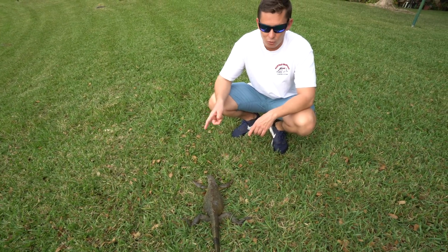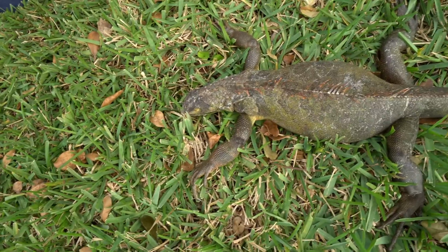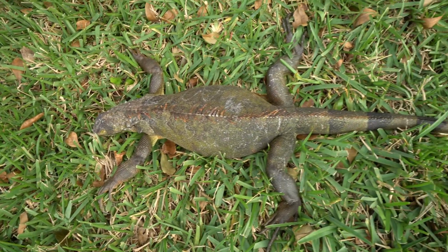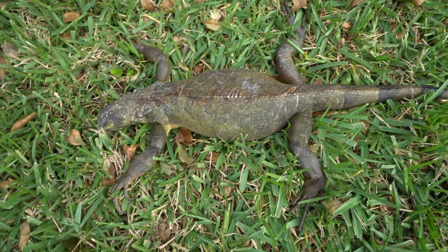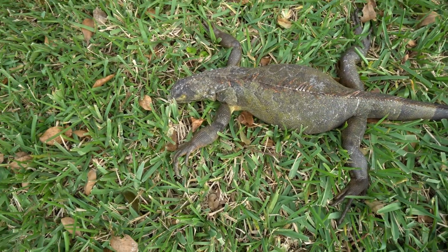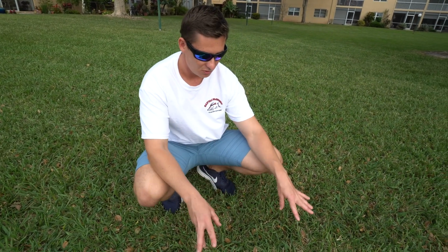Yesterday was actually the coldest day of the year, I think. It was in the 40s, and these guys do not like cold weather. They're from Central America and South America, where it's extremely hot, and they do not do well in cold weather. So as Brick and I have been going up and down the canals, there's another dead one right there. You just see them dead everywhere. Sometimes you see a carcass, sometimes you see the whole thing.